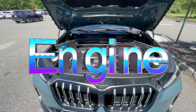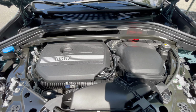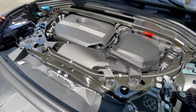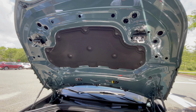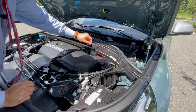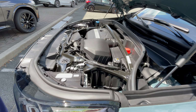All right, so this is the 2-liter 4-cylinder engine. Not bad, it fits in here really nice. Of course, everything's engineered for a 50-50 weight distribution, so every engine sits specifically for that particular model. The air filter is easy to get to. You've got your cross member for rigidity. There's your positive. Where is the battery? In the rear. Okay.